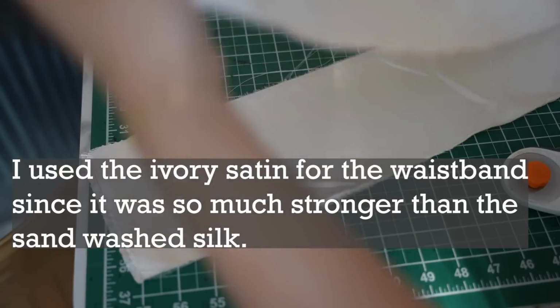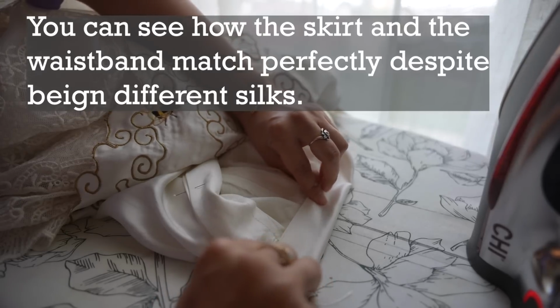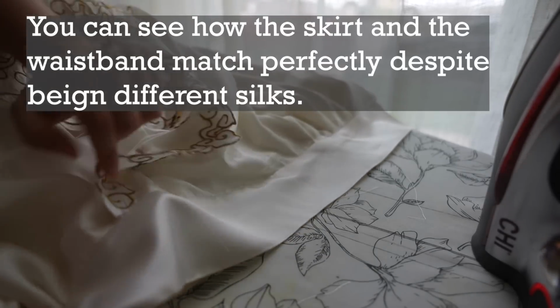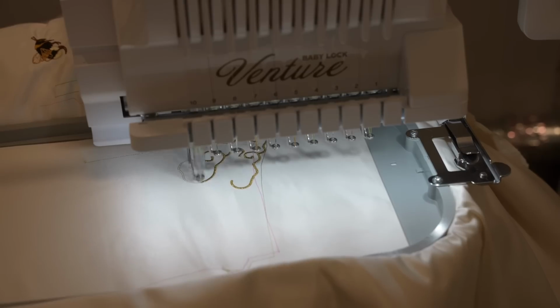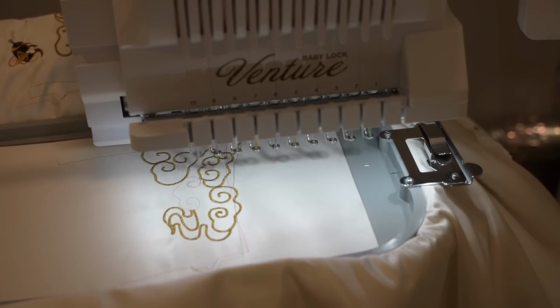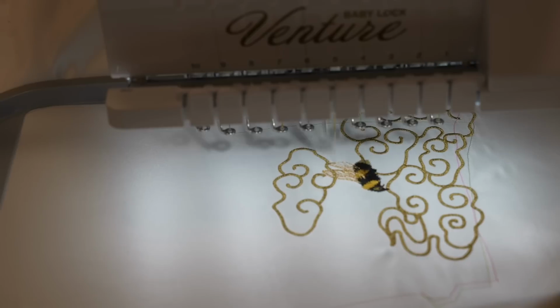Luckily, while I was finishing up that skirt, I happened to notice that the ivory double-faced silk satin I used to make some housewives were the exact same shade and sheen, just thicker and way easier to work with. I decided to use that instead for the bodice. I went ahead and drew out the pattern pieces onto the silk satin and then started embroidering this all out on my Babylock Venture.